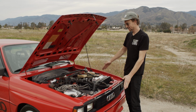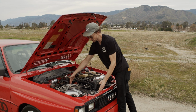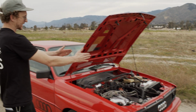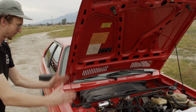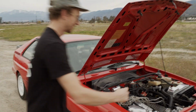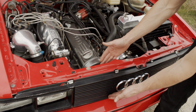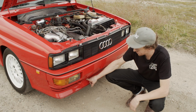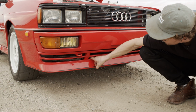So what's cool about this, also not so cool, 100% of the motor sits in front of the front axle. It's not just a little bit in front. The entire motor is in front of the front axle. Look how close the timing cover is to the front of the car. And look at the alternator. You can touch it. I'm touching the alternator right here. If you hit a curb in a parking lot, you break your alternator.